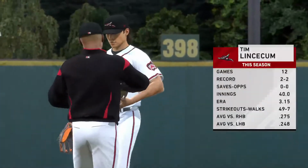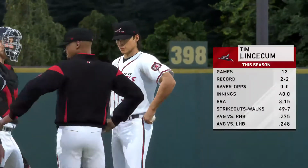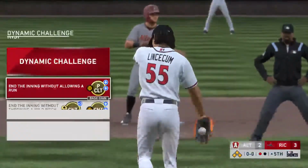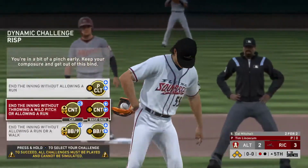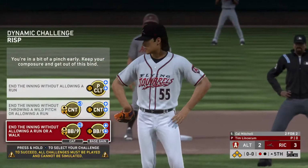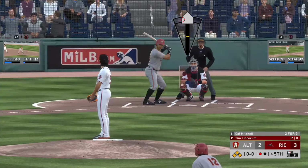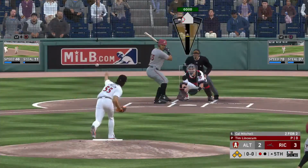Tim Lincecum is called upon to pitch, really needing that double play ball. Bases are loaded here with only 1 man out. Tim Lincecum. Digging in to try it again, Cal Mitchell, as he's got a chance to tie this ball game up with that equalizing run just 90 feet away at third. He's set and the pitch.